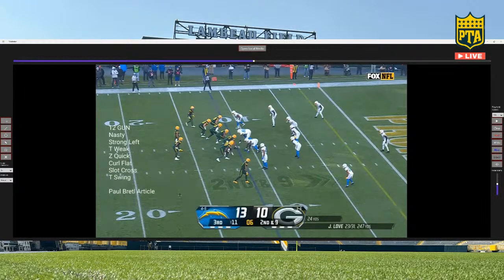So now later that drive, third quarter, 11 seconds left. It's a 2nd and 9 play. You guys are probably already recognizing this one. You've seen it 1,000 times. We come out in a 12 gun, right, which is one running back. There's your 2 tight ends. So we're going 12 gun, nasty, strong left, T weak, Z quick, curl flat, slot cross, T swing.